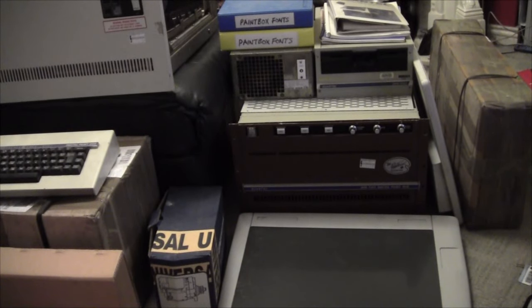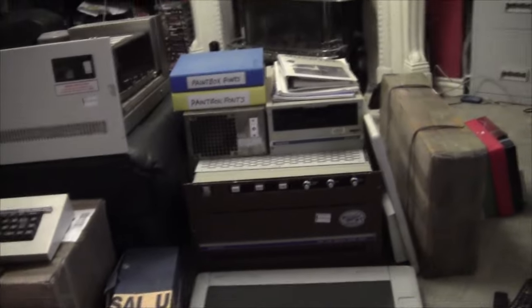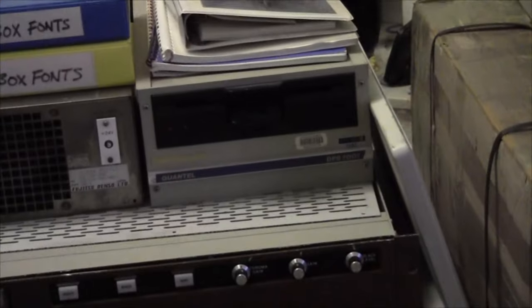That's the system itself. Now, I'm just going to put a t-shirt back on because it's quite warm in here, so I've been doing stuff. Oh, and there's an 8-inch floppy drive.